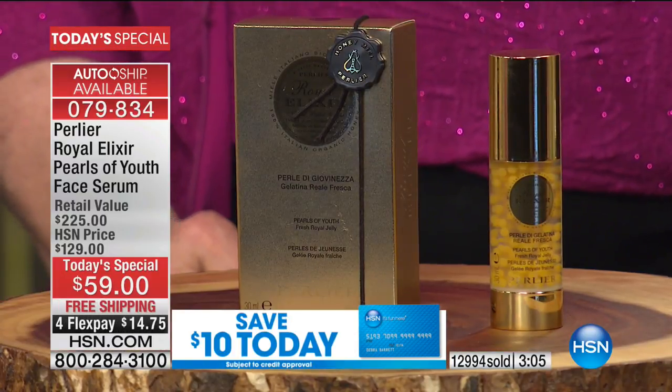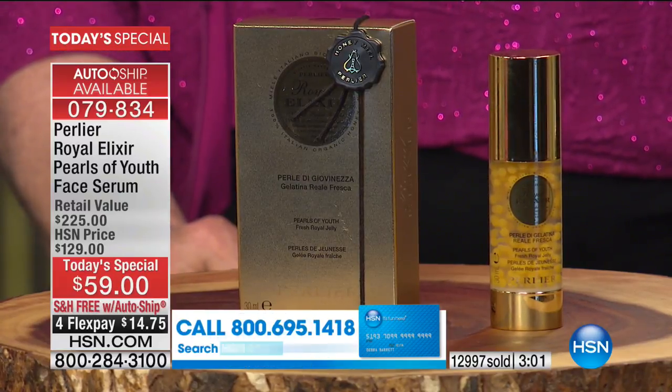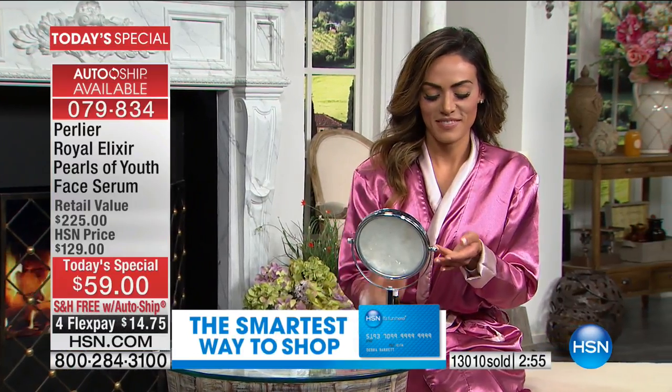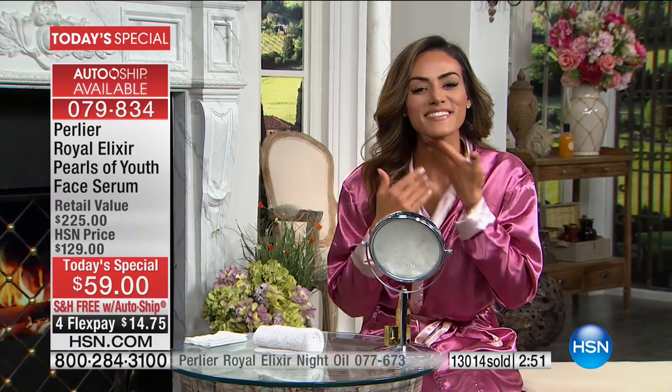And with the auto ship, remember, we have two auto ship deliveries, obviously at this value, because that way you'll receive it in July at $59.95 and then in October at $59.95. I think we're doing maybe August and December. Is that possible? It could be. But usually during the change of the season is when we do it. Yes.